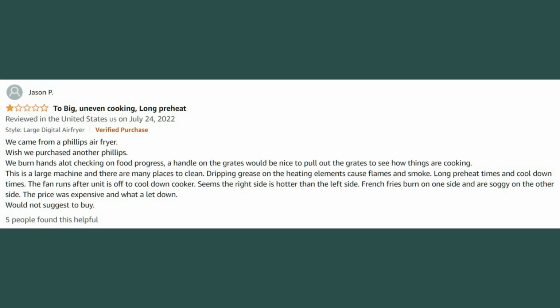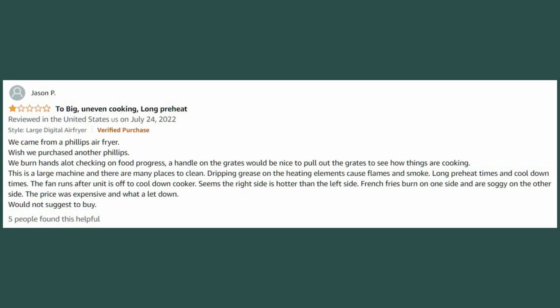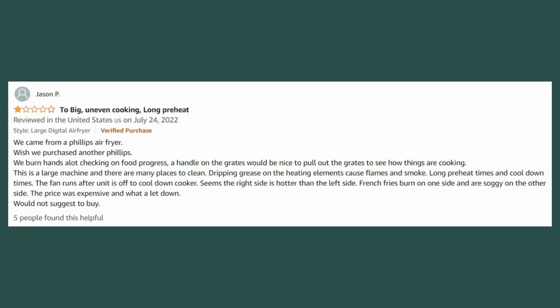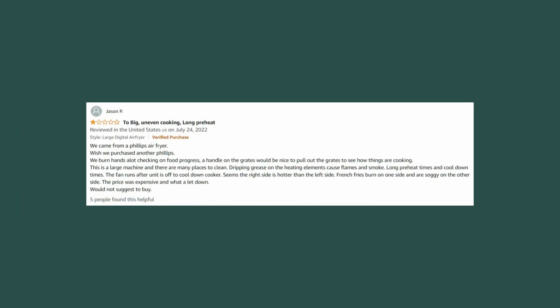Long preheat times and cool down times. The fan runs after the unit is off to cool down the cooker. Seems the right side is hotter than the left side. French fries burn on one side and are soggy on the other side. The price was expensive and what a letdown. Would not suggest buying it.